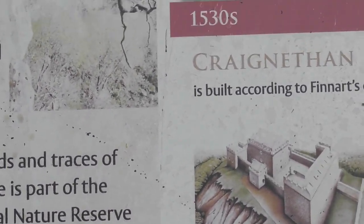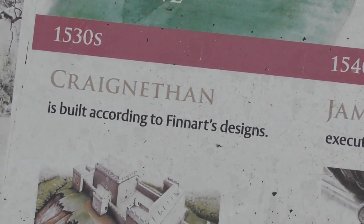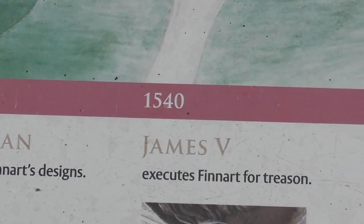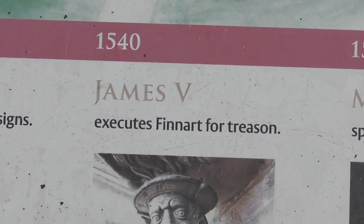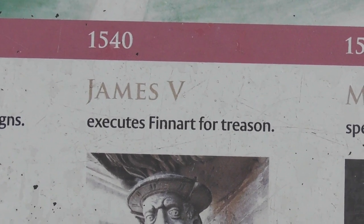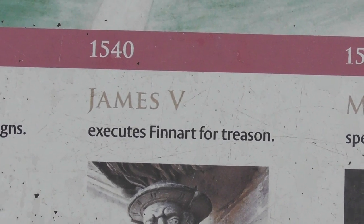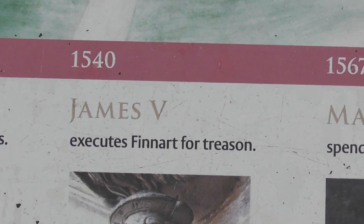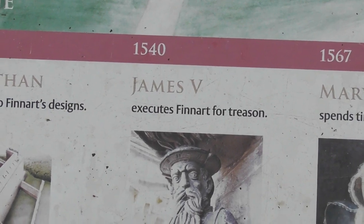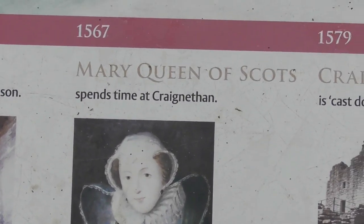And here, look at the timeline a little bit. It was in 1530 that Craignethan was begun, called the Finnart design, he was the architect. In 1540, King James executed Finnart for treason. Hamilton of Finnart was said to have plotted to murder King James V, so he was executed, but the truth might not be true, we don't know that.